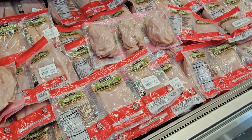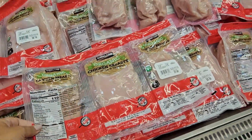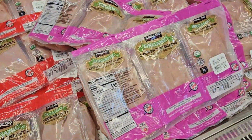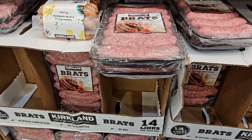So here we have the chicken thighs, but I'm sorry, the chicken breast. Chicken breast is the only one that is organic. I don't know why, but they have different stuff here. Chicken tenderloin. So one thing you guys, you need to look out for.